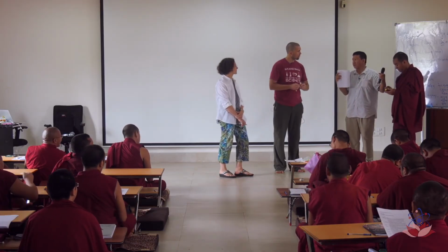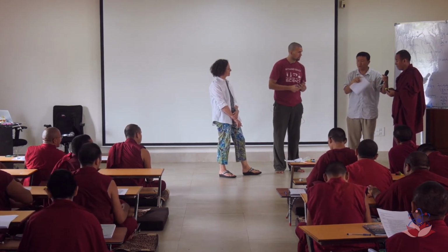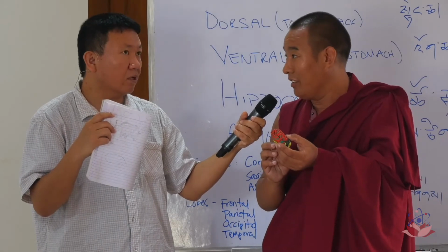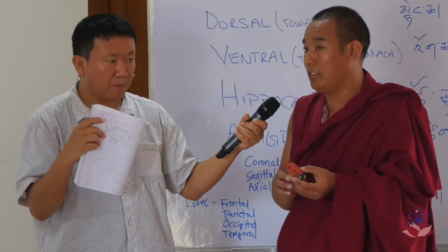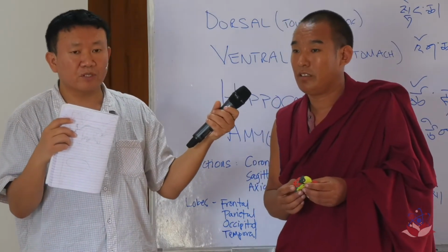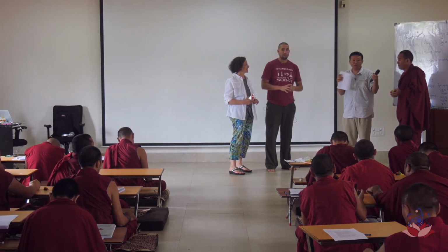So the yaks, they are able to recognize their masters or other animals. So therefore, that function may be because of the frontal lobe. Usually the yaks are very brave, so they think that their amygdala is well developed, and they are able to tolerate cold.